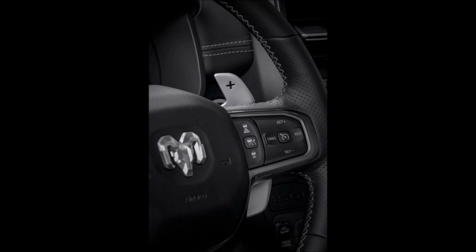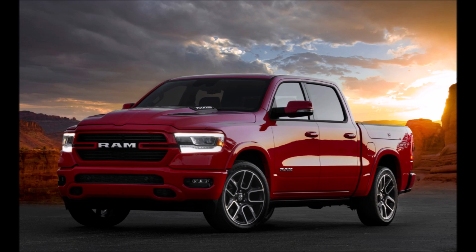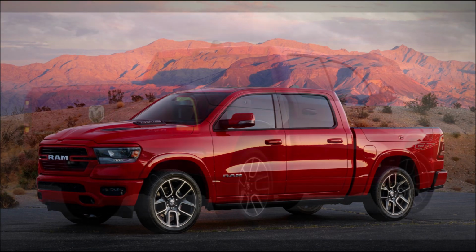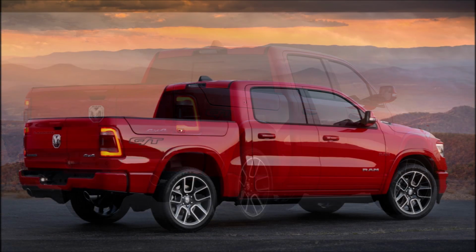Now available exclusively in a crew cab configuration, the trucks are distinguished by a ventilated hood and GT decals, but the bigger changes occur in the cabin as the GT variant trades a rotary shifter for a console mounted performance shifter, and drivers will also find steering wheel mounted paddle shifters and metal pedals. And rounding out the highlights are the front bucket seats with the GT badging and all-weather floor mats.